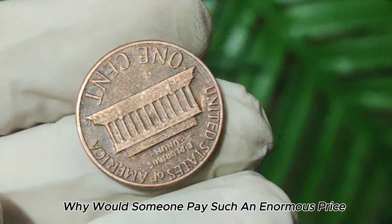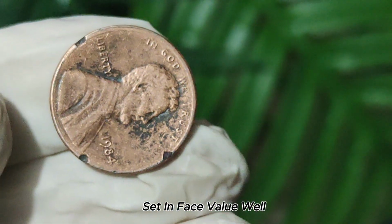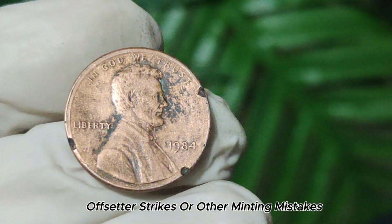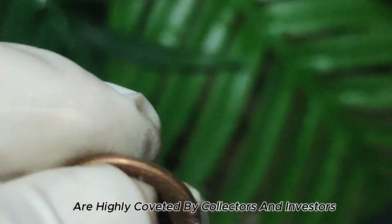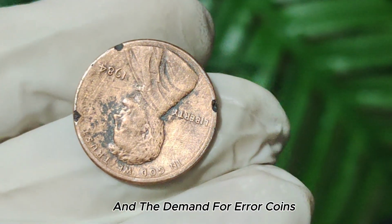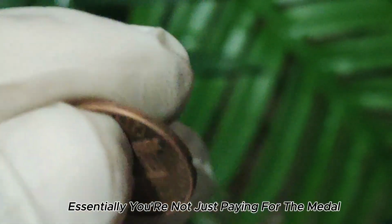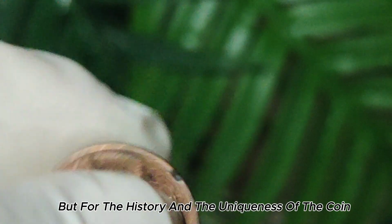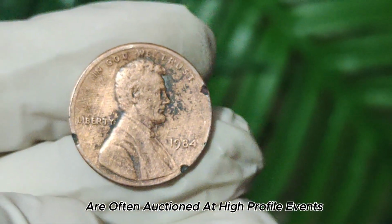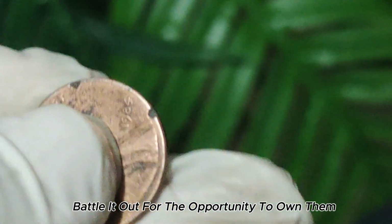So why would someone pay such an enormous price for a coin that is literally just 1 cent in face value? Well, coins with significant errors like double dies, off-center strikes, or other minting mistakes are highly coveted by collectors and investors. The rarity of these coins makes them valuable, and the demand for error coins can drive prices to sky-high levels. Essentially, you're not just paying for the metal, but for the history and the uniqueness of the coin itself. Coins like this one are often auctioned at high-profile events, where well-heeled collectors and investors battle it out for the opportunity to own them.